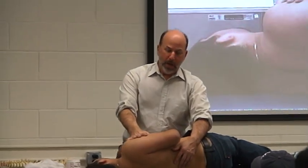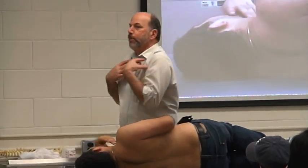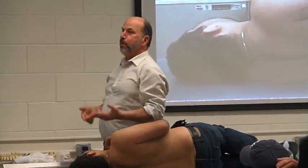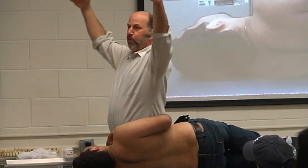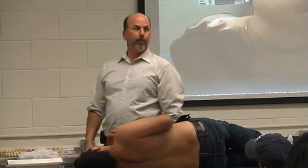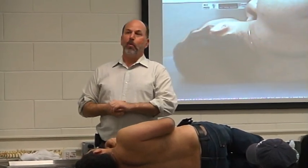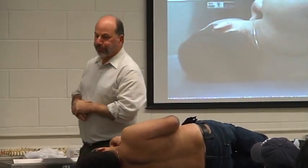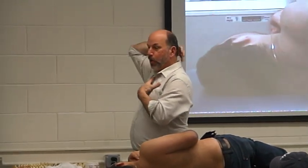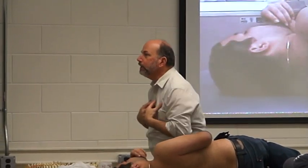Now, why would both the patient with an increased kyphosis, who's got the protracted shoulder girdle, why does that person have forward head? And why does the person with the flat thoracic spine also have the forward head? The thoracic spine is doing something different. Why do they both have forward head posture? We know why the person with the rounded shoulders has forward head, right? Because the lower neck follows the upper thoracic. And then to keep the eyes at eye level, the head extends.